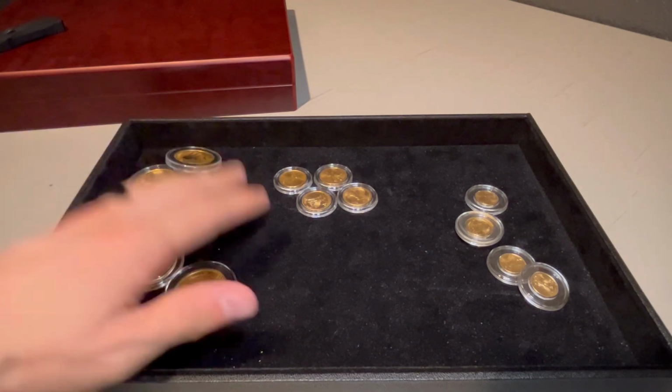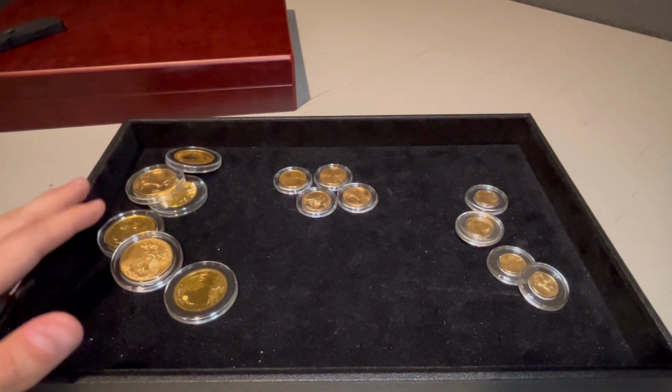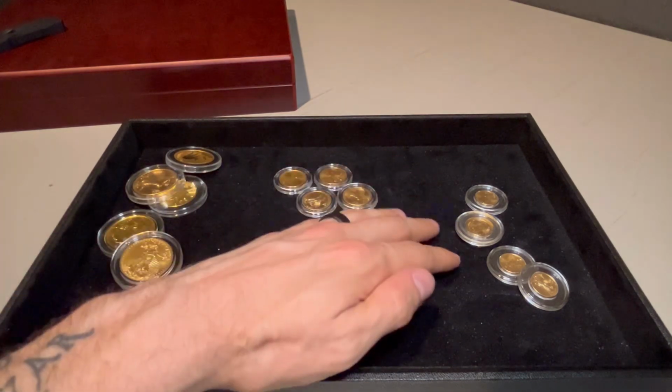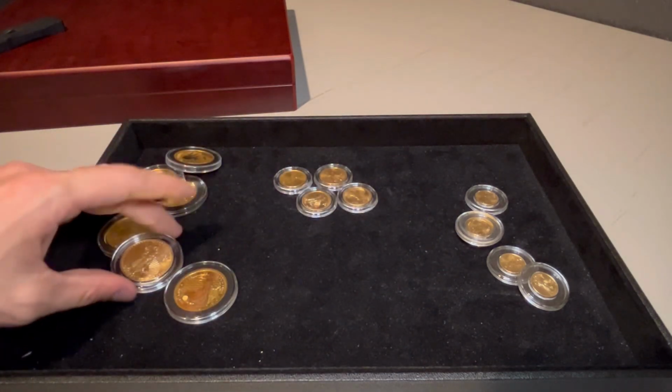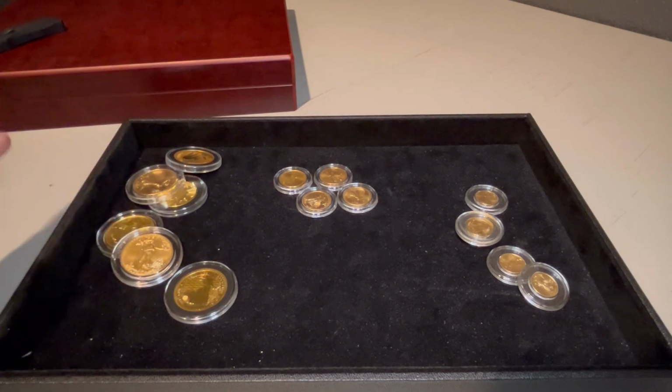Now, if you bought Maples or Britannias, the prices will be different, but the idea of them getting more expensive the smaller you get stays the same. Like I said, I just wanted to stick with Eagles. That's my coin. They're a little bit more expensive than the other ones, and I was just doing it to kind of make a point.